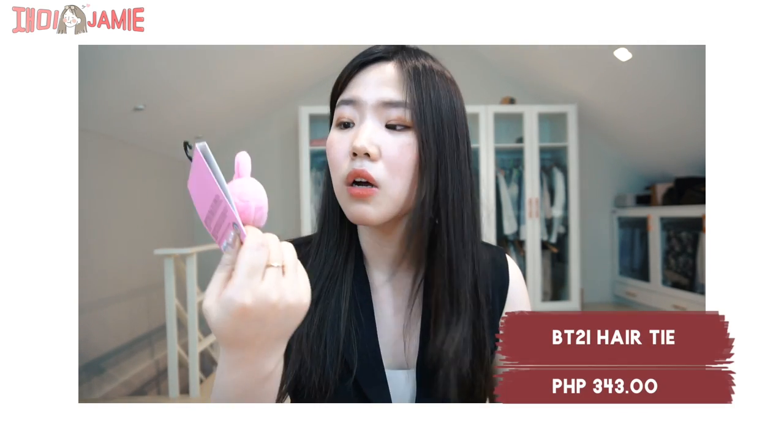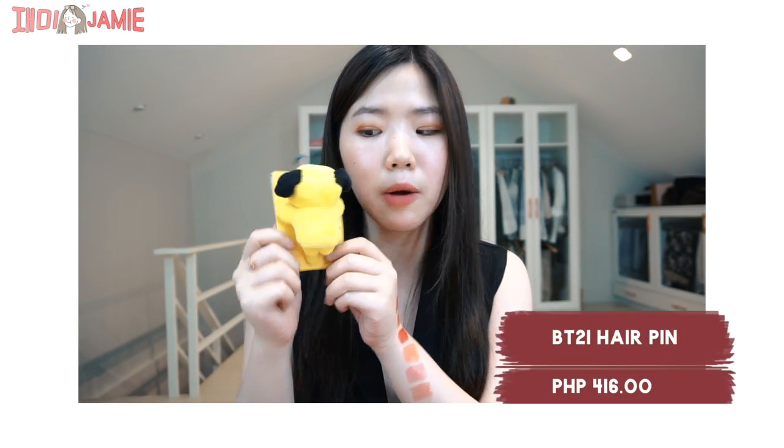So, we're gonna move on to the merch naman. Okay, magsa-start tayo sa mga pabili ni Eunice. Just recently, naging army si Eunice. Ang pinabili niya sa akin ng mga items sa Korea ay puro BT21. So, let's start with this hair tie. This one is Cooky, hair tie. Cooky, Jungkook, I guess. Yeah. Jungkook. Then this one is the BT21 hairpin na Jimin. Tapos this one is Koya. Koya is Namjoon.